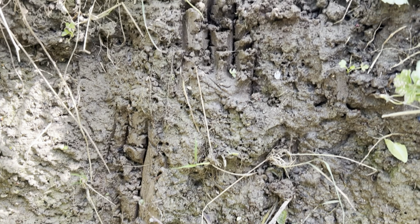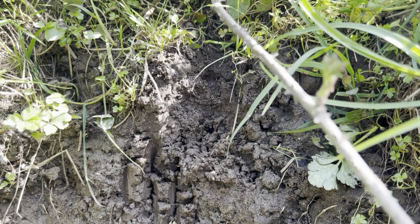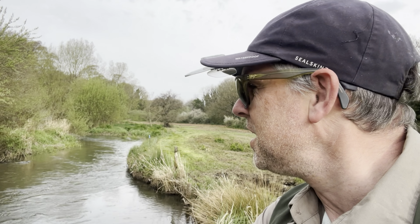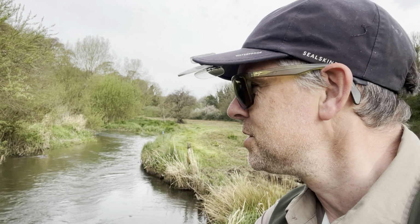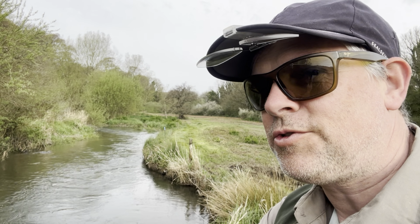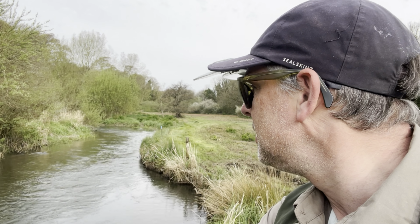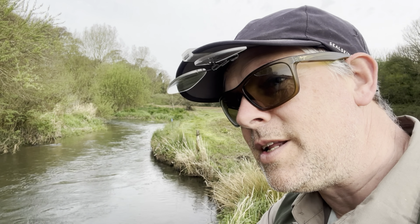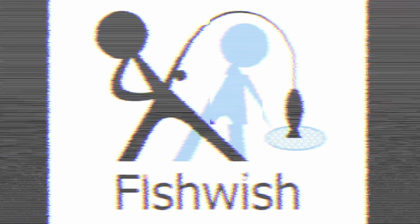Not just me that struggles to scramble out the bank here. Wonder what that is. Wow, what I thought was a salmon initially was actually an otter. It's crazy how silent they are, even getting out the bank. Really impressive.